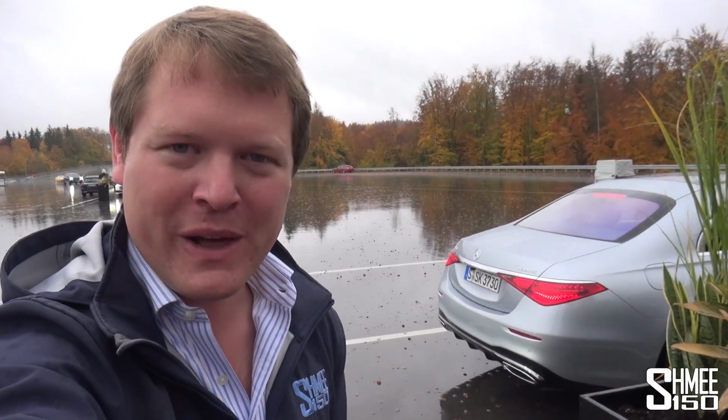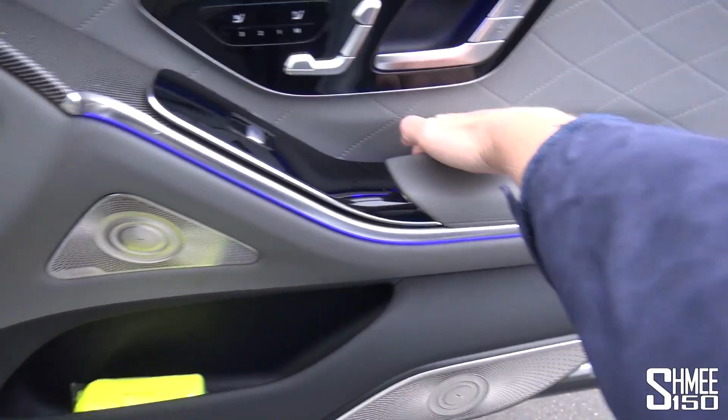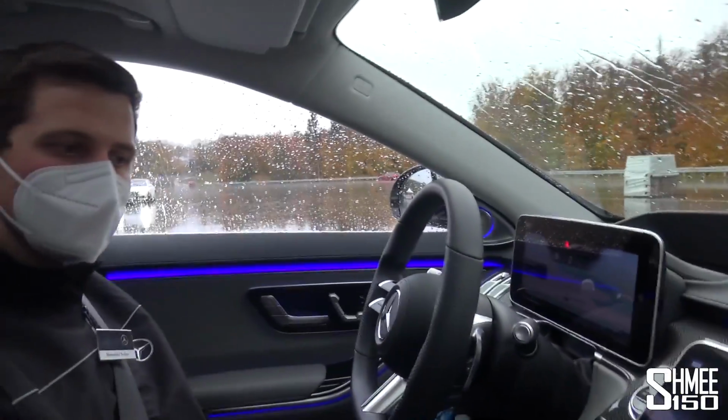There is a checkpoint here now at a location to experience some of the other features, but unfortunately the weather is absolutely atrocious. We will, however, go and see what the car can do with its new parking assistant. I didn't point it out earlier, but there is a grab handle here just beyond the armrest, and we have soft close on the doors as well, and I'm here on board with Benedict. Hi guys, I'd like to show you the new parking system on the S-Class.